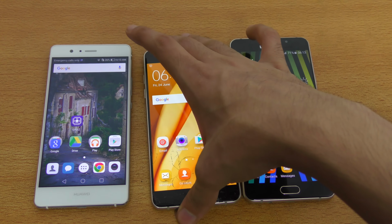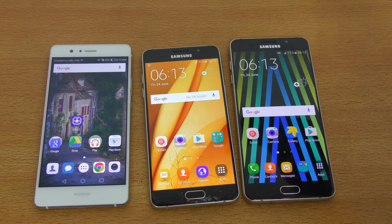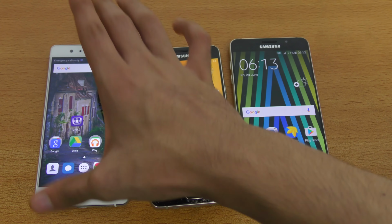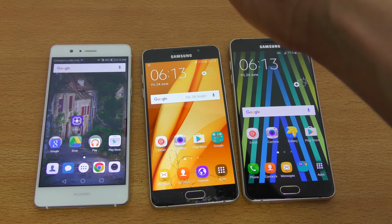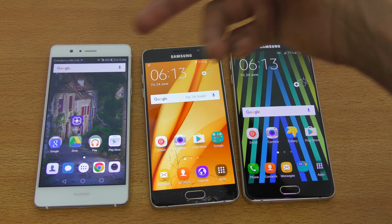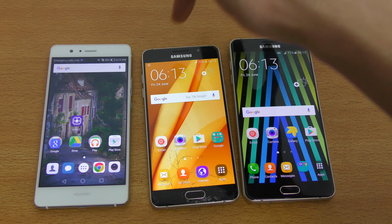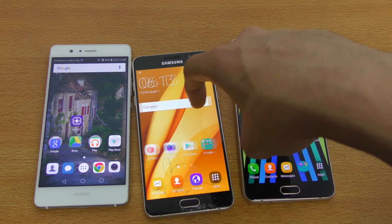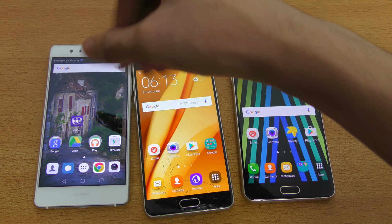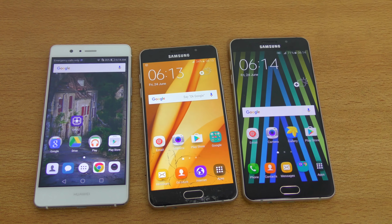Again, this will affect your decision. If we move forward to the internal processor, we've got the Kirin 650 on the P9 Lite versus the Exynos 7 series chipset. So an Exynos mid-range chipset is inside. Then 2 gigs of RAM versus 3 gigs of RAM versus 3 gigs of RAM / 2 gigs of RAM. So you have two variants of the P9 Lite.